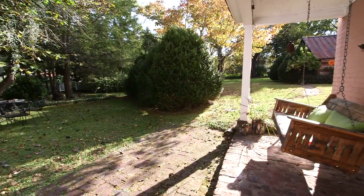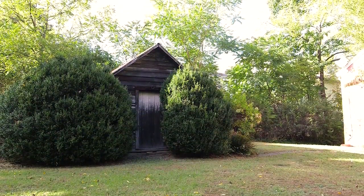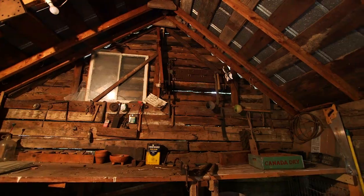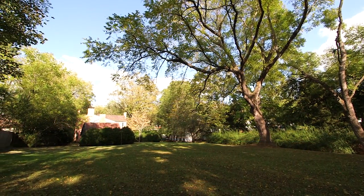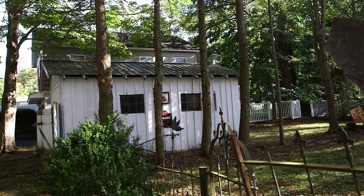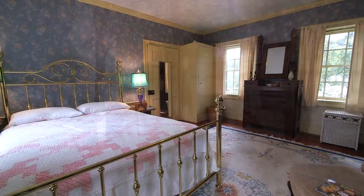The kitchen exits to a covered brick porch, a stone patio, and the backyard, which includes two small log cabins that possibly predate the house itself, both in good enough shape to renovate and repurpose. The spacious backyard offers plenty of room for relaxing or family fun. There is also a detached, single-car, carriage-house-style garage located at the end of the driveway.